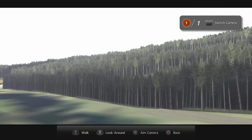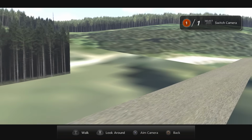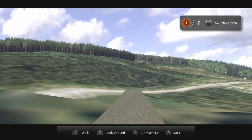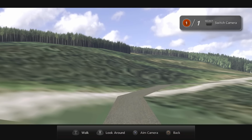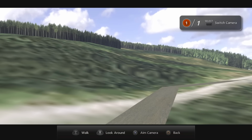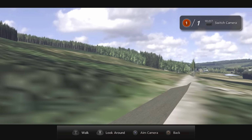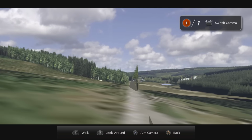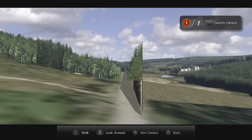And if we head around to this point on the current circuit, we can see where the old public road meets the new track. The section of the old circuit leading up to this point was named La Carrière. The interesting thing about this area on Gran Turismo 5 is that the road is actually elevated from the ground at first, then partially goes into the scenery, before passing by a wall of eerily straight trees.